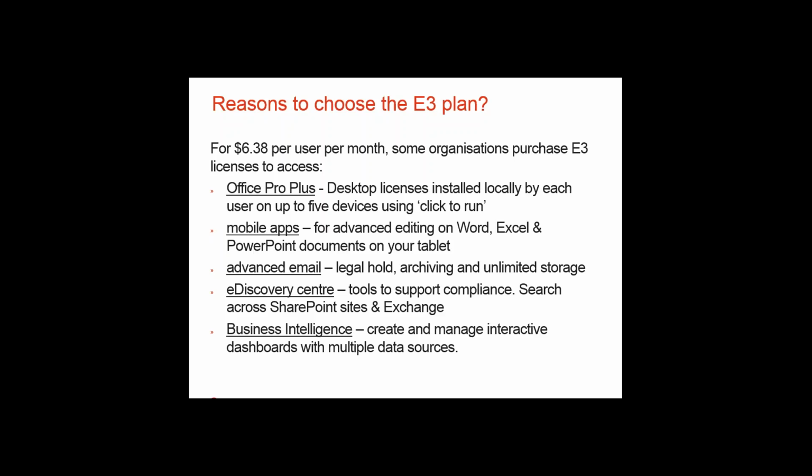So that essentially is the E1 plan versus the E3 plan, a decision that you will need to make for your organisation if you're implementing Office 365, and obviously it has budgetary impact. So really it's about the maths of $6.38 a user a month versus $57 buying a version of Office from Connecting Up, and how that looks for your organisation and whether you need any of these other functions. That's usually one of the first things that organisations need to decide before they move on.